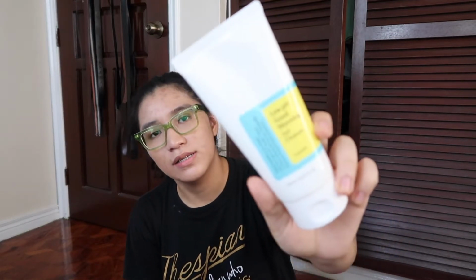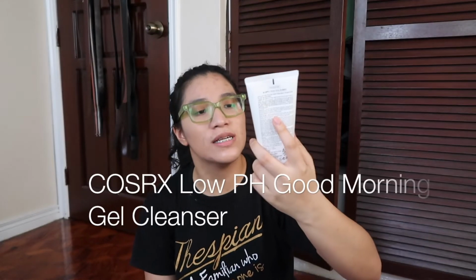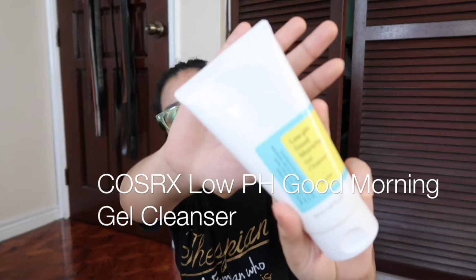The next one is another CosRX product. This one is the Low pH Good Morning Gel Cleanser. I've been using this also way before. It's just that I don't have this here in Pampanga. It's in my condo in Manila. So it really was a hassle, because my face was really used to this one, but I didn't have it here in Pampanga. Thank God this online seller here in Pampanga is still having its operations and having its products delivered to the houses here in Pampanga.